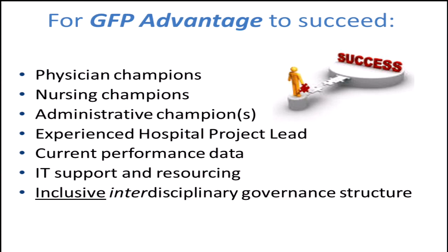Physician champions, nursing champions, administrative champions, all very necessary. If people don't work together, the program can't thrive and survive. You have to understand your pre-program performance. The support of IT is very important, and you have to have an interdisciplinary cooperation to make this work.